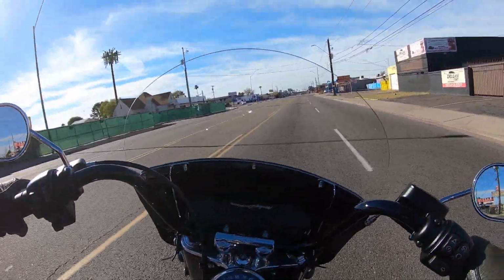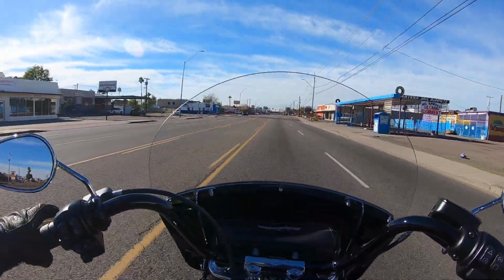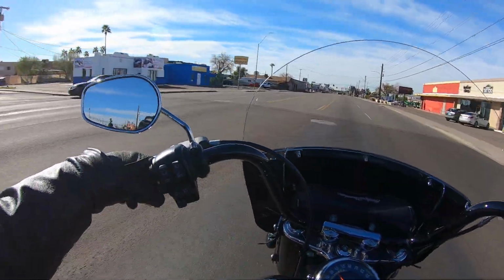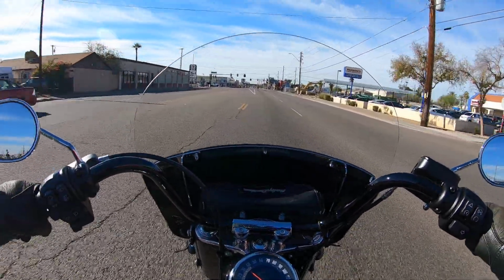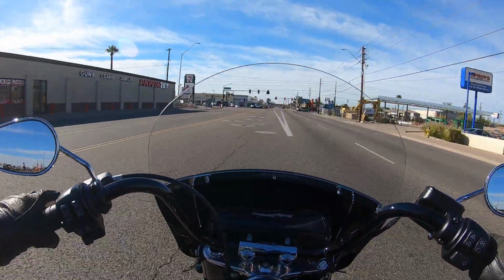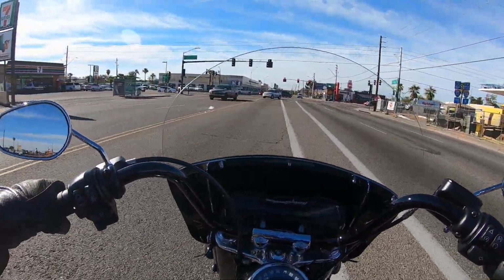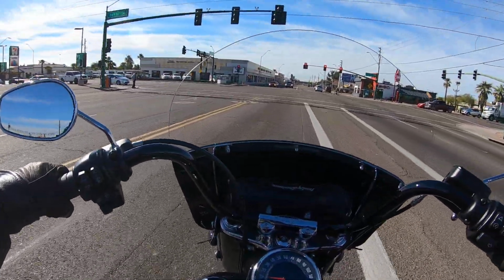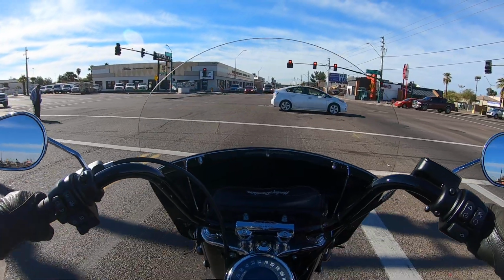But really liking this bike so far in the early going. I love the high bars, nice wide comfortable seat. Saddlebags, love having saddlebags. They hold my stuff. I don't have to strap on anything like that and do that kind of stuff.